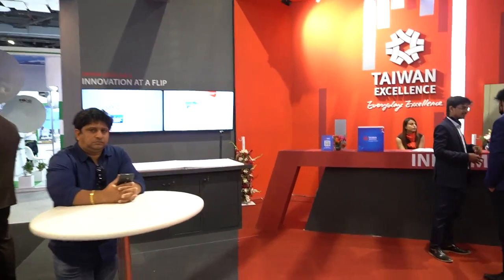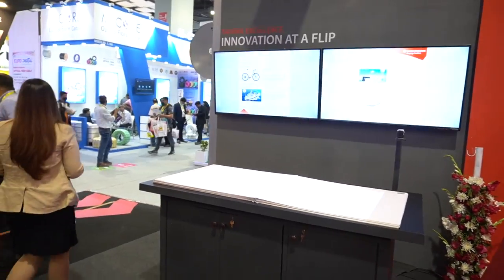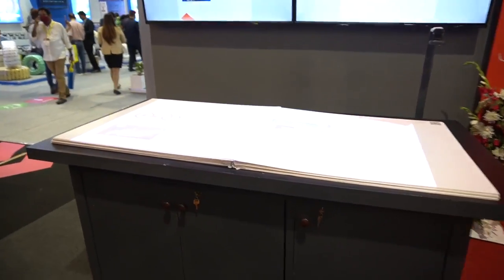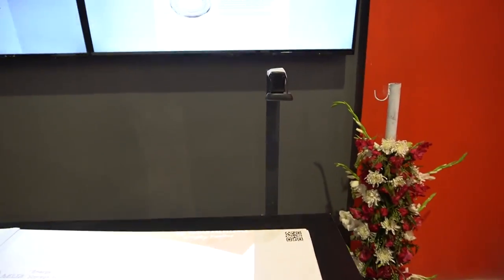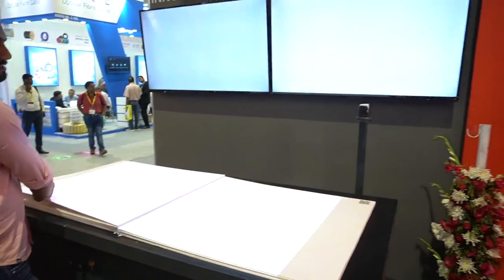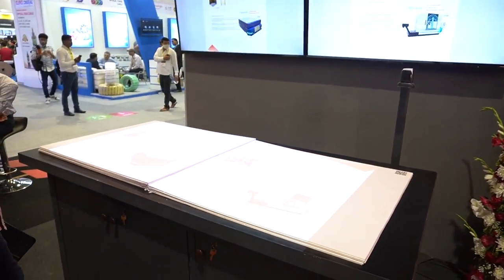So here we have one more innovative thing, which is an innovation at a flip. So I'm sure it's kind of a flip book here. So let's see how it works. It looks very interesting. We have the projection, whatever you see here, I think it's coming from this. So you can flip it. And as you can see, it has also flipped the screen.